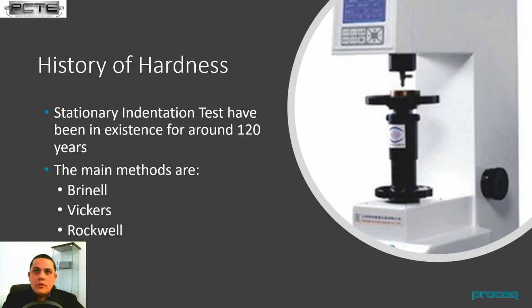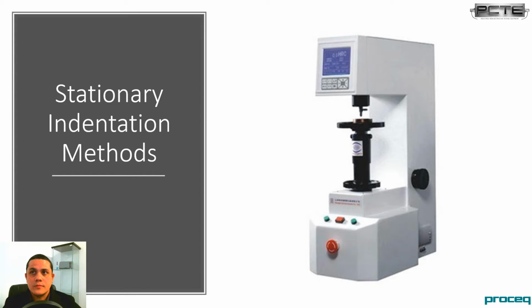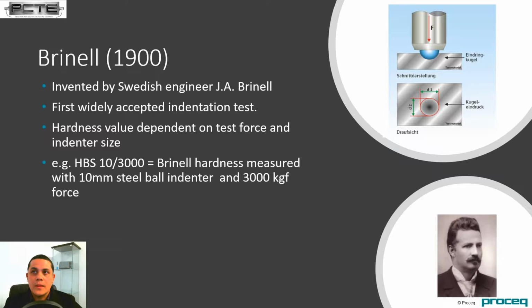So then from there we went to stationary indentation tests. They've been in existence for about 120 years. The main methods that we use are Brinell, Vickers, and Rockwell. There are other methods around this, but these seem to be the most popular, especially in Australia. So we'll talk a bit about stationary indentation methods.